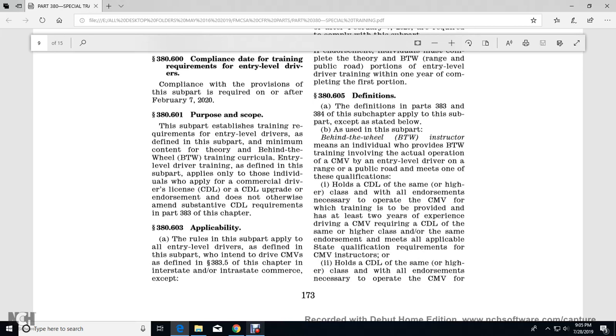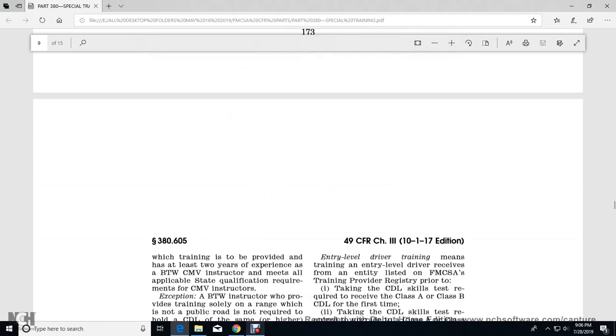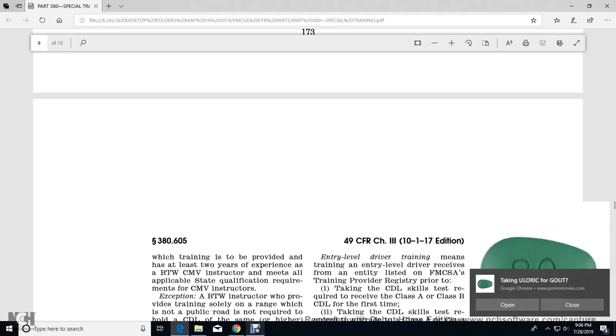Holds a commercial driver license of the same or higher class, with all the endorsements necessary to operate the commercial motor vehicle for which training is provided, and has at least 2 years of experience driving a commercial motor vehicle requiring a CDL of the same or higher class or same endorsement, and meets all applicable state qualification requirements for commercial motor vehicle instructors.